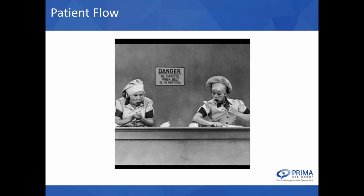The ideal, especially for practices that are large enough to have associates, is that the associate would be seeing 20 to 24 patients per day. And that's probably broken down like 16 to 18 comprehensive exams, so exams with refraction, and then 4 to 6 follow-ups or contact lens checks.